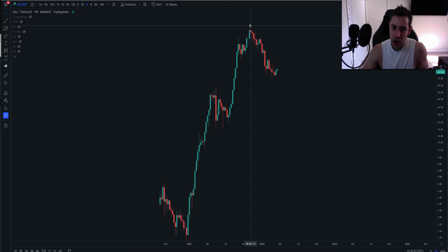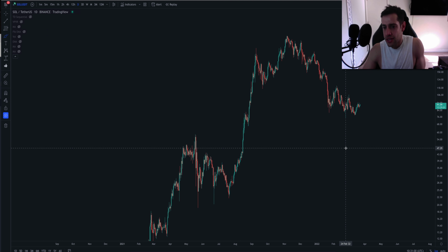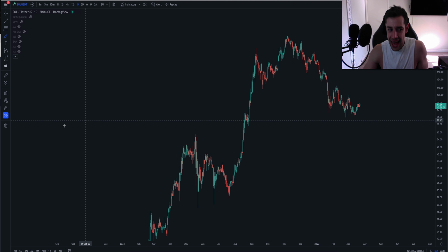It's made a massive parabolic move up, and so far we're basically just correcting this massive move that we've made to the upside. Now, marking out the key levels, we're currently holding support at that $80 level, which is quite an important level for Solana.